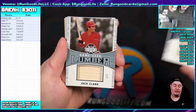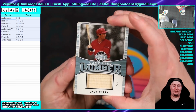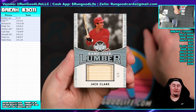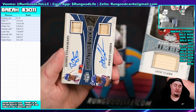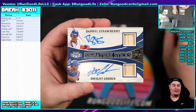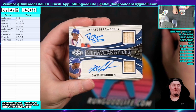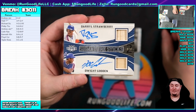Next out, Jack Clark, 1 of 7, going to Taylor. With the Jack Clark going to Jay on that one for the 1. Darryl Strawberry and Dwight Gooden, 1 of 4. Going to the D spot with both of those names. That's Colin with the 7. 1 of 4.